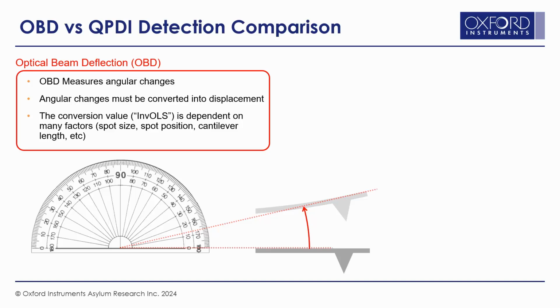And so with OBD you need some conversion value, which we call invols. This stands for inverse optical lever sensitivity, sensitivity being the key word there, to convert between an angle and an actual tip displacement. Now, this factor is dependent on many different things like spot size and spot position and the cantilever length, and so there can be some uncertainty and error just from that alone.